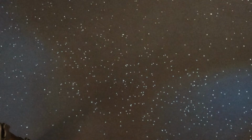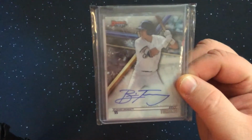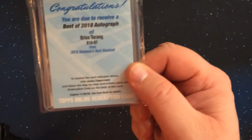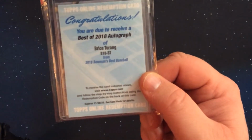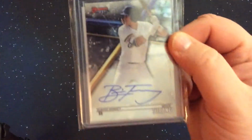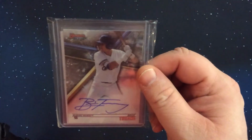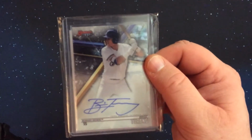First off, starting off with a redemption card that I got in the mail. It's Bryce Turing. So that was the redemption, and here's the card and auto for that. This is a break, I think back in December, something like that. So got the card, pretty cool.